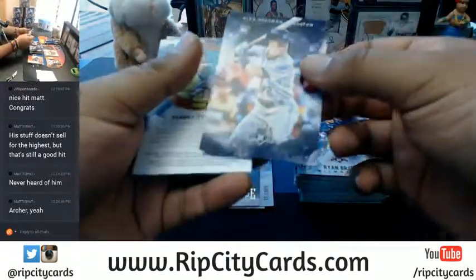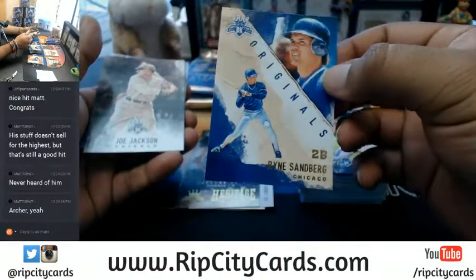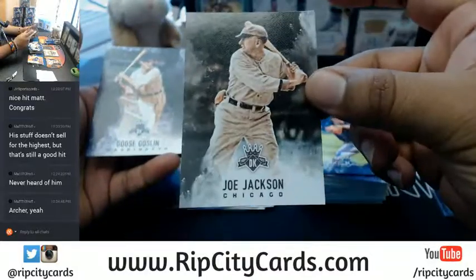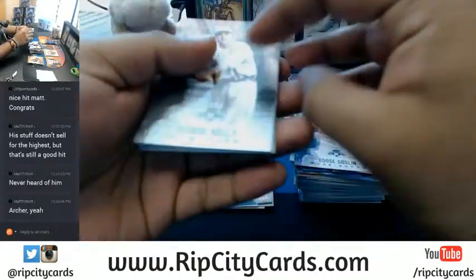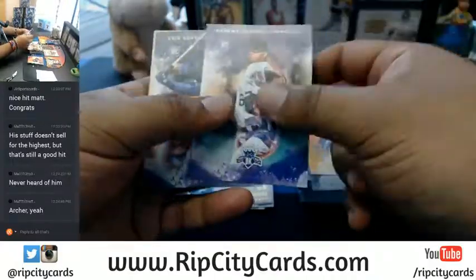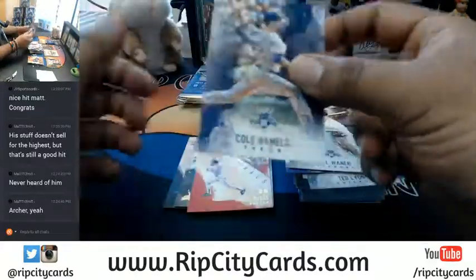See what else we can get up out of here. Oh, wait. I don't even go through these. My bad. Alex Bregman. Dansby Swanson. Man, every time I see those cards like backwards, I think they're autos. Ryne Sandberg. A nice insert there for the Chicago Baseball Club. Joe Jackson. Goose Goslin. George Kelly. Ted Lyons. Gregory Polanco. Germán Márquez, Eric Gonzalez, Wade Boggs for the Red Sox, Paul Wehner, Cole Hamels.